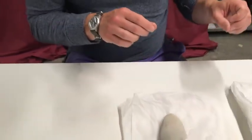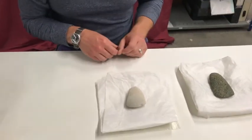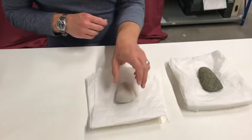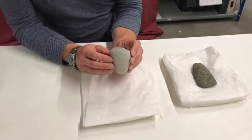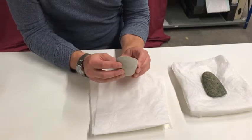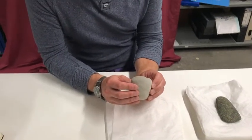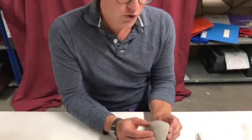Now, the two axes were found 60 metres apart. This one was found in the base of a burnt mound. Burnt mounds are enigmatic features consisting of a small gully, usually leading from a watercourse, like a stream, to a trough, which is designed to hold water. And then to the side of the trough, you have piles and piles of burnt stones.